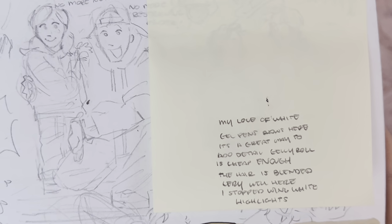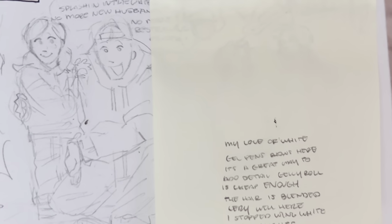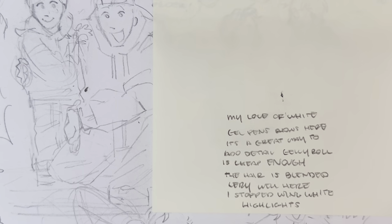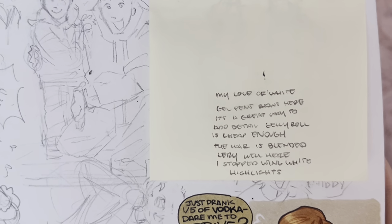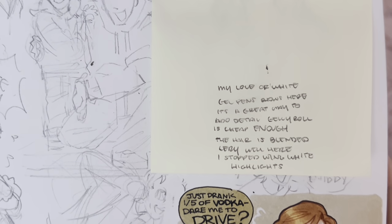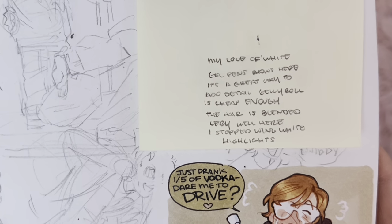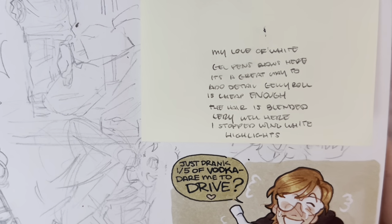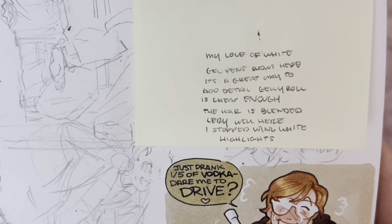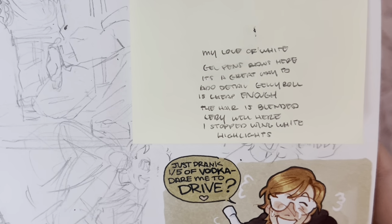They're $7, you know, and $7 is a lot of money to me. So if you can't afford it, usually a colored gel pen set will have a white and have a black. But buying one separately that is a higher quality like that is probably a good idea. My love of white gel pens shows here. It's a great way to add detail. Jelly Roll is cheap enough.